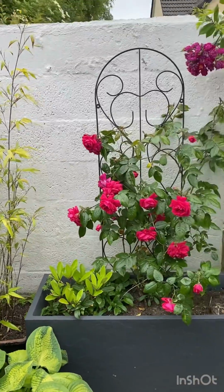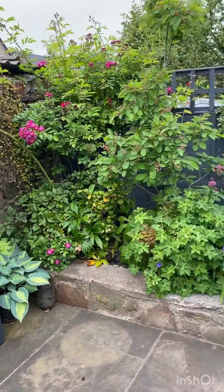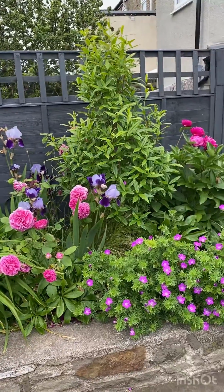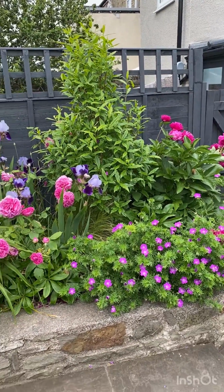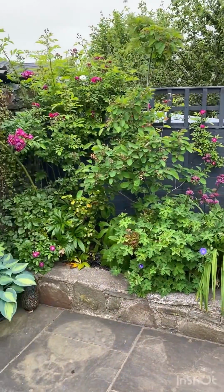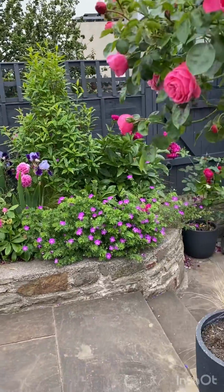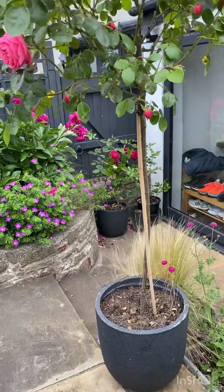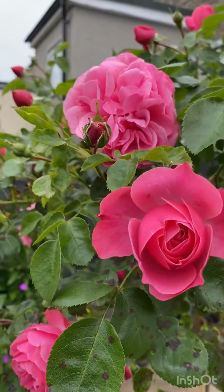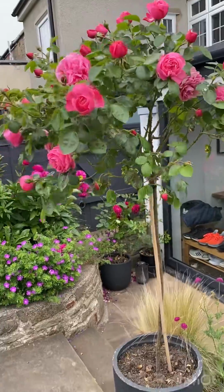There's a small courtyard just outside my kitchen, my dining area of the house, so the colour palette is very restricted. So that's my courtyard. Also, I forgot, there's a couple of planters here. This is Rosa Leonardo da Vinci. It's a standard.